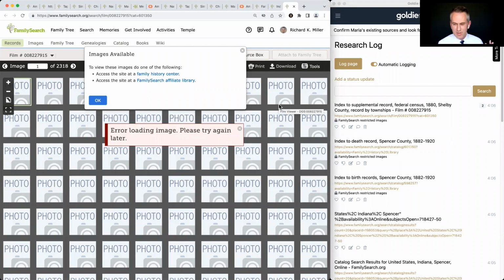Then you go to your nearest Family History Center, open up the page, and boom, you're seeing those images, and you can go through one by one. And then you can use the tools we talked about before, like you get to image 300 or 1000 or whatever, and you found your person or you didn't, and then you log that as a thumbs up or a heart or a thumbs down, and that helps you do your research from the library too.